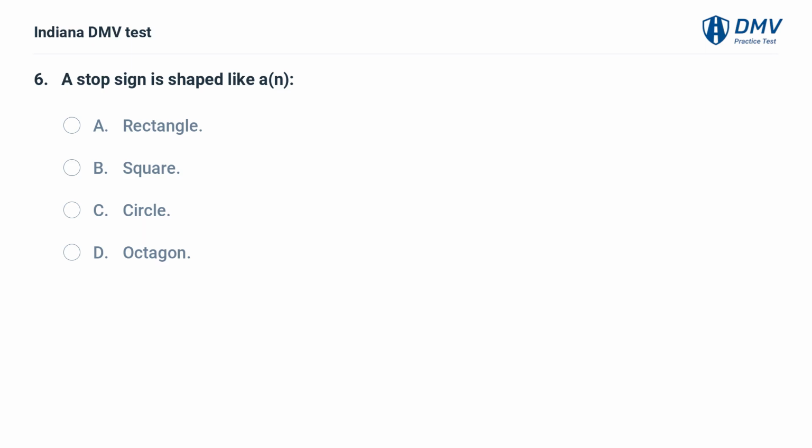A stop sign is shaped like an A. rectangle. B. square. C. circle. D. octagon.